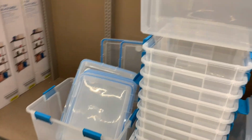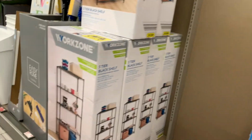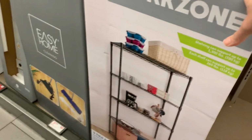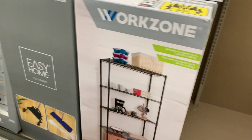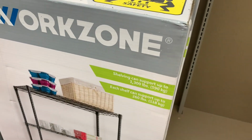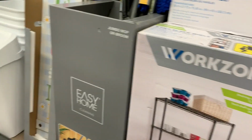All right, so storage bins, plush rug. I feel like we've seen those. These type of shelving things are so handy. We have similar ones in our garage, $49.99. I think that's a pretty good price for them. It's metal. It's sturdy. I don't know if it says anywhere. Oh, yeah. Supports up to 1,300 pounds. So great for storage for sure.